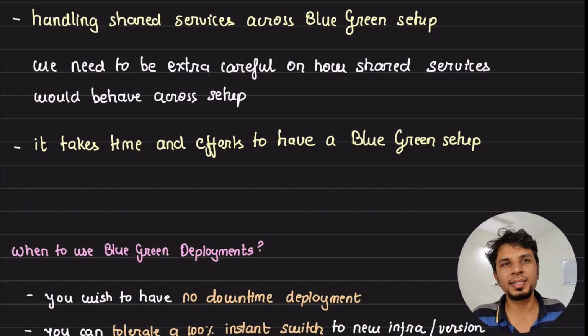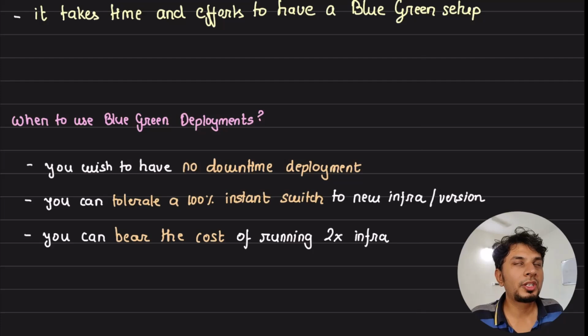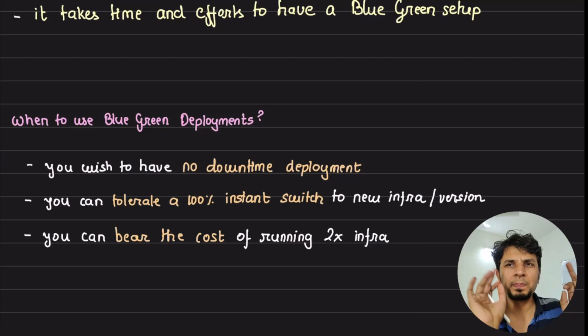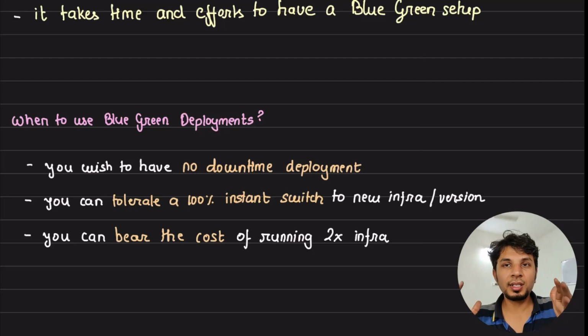Okay, so now, when to use blue-green deployment. You should be using it, first of all, when you wish to have no downtime deployments. Second, you can tolerate a 100% instant switch to the new infra and version. This is a critical point, because when you make the switch from blue to green, literally 100% of traffic will be coming to your green fleet. The servers in the green fleet need to be capable enough of handling that much load. So you need to be able to tolerate a 100% instant switch. If that is not there, you cannot use blue-green deployment.